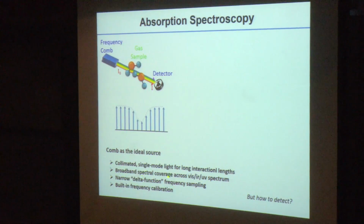Depending on your comb, you can have coverage in the visible, IR or UV, and you have these nice narrow delta-function sort of teeth. So if you do it right, you're not going to have any instrument line shape to distort the spectrum. Because for greenhouse gas monitoring, what you're interested in is a precision measurement at, say, 0.1%, it's very important to not have any distortions. And of course, you have the built-in frequency calibration.